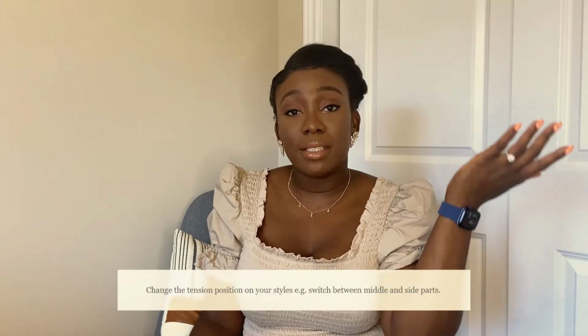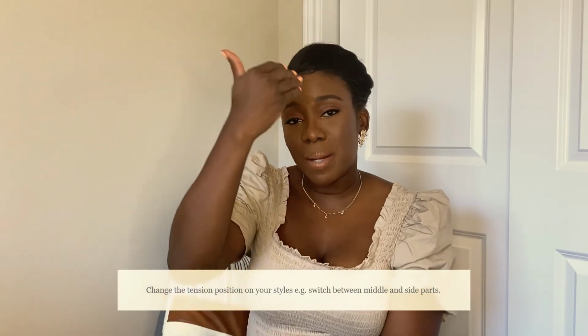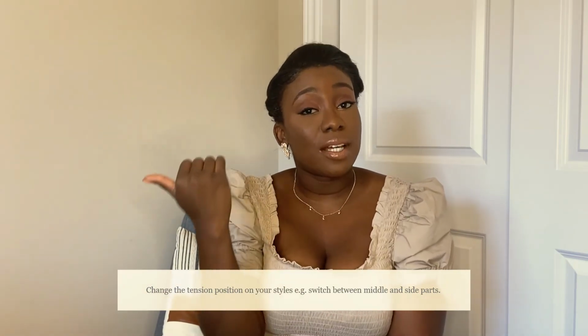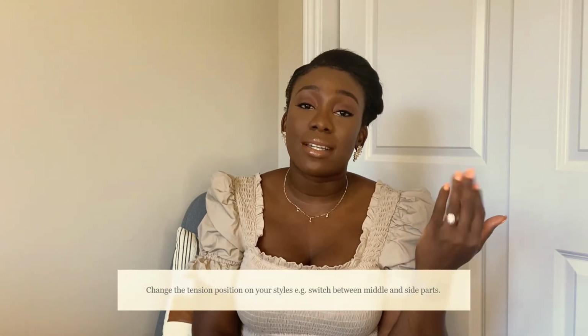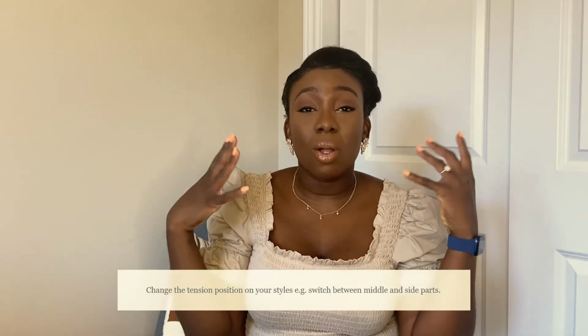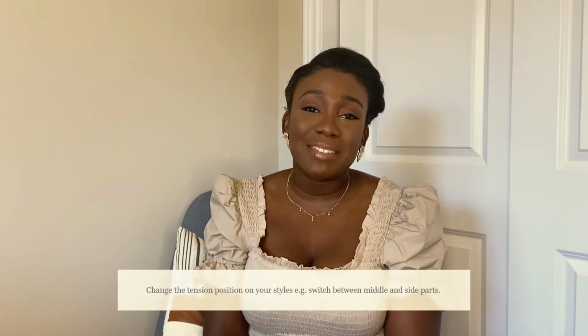But if you are someone who does enjoy wearing different types of protective styles, it'll be very helpful to pay attention to how many times you're doing your part on a specific place. So if the first time you do a protective style, your parting is on the left side, the next time you do a similar style, try and put it in the center or try and use the other side. It'll help relieve the amount of tension that you're putting on one side of your head and making sure that all of your strands get some relief at some point during your protective styling process.